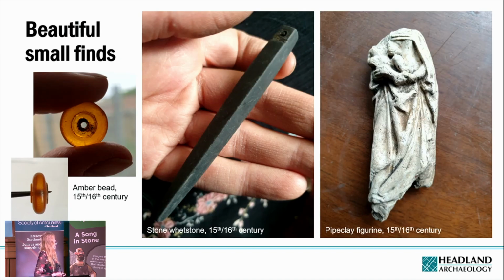And the beautiful finds. This amber bead is in such good condition that I'm still not convinced it's not modern plastic. But we'll look into it, obviously, in more detail in post-ex. But it is from a 15th or 16th century deposit, which means it's very unlikely to be plastic unless it's intrusive. But it's lovely. It's got this unusual shape in section with the thickening around the perforation. It's a very, very lovely thing.